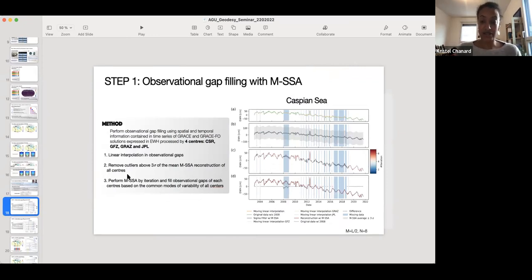We start with the linear interpolation and then we fill the gap, and it's true, it's not real data. That's why we keep those blue indications there that this is actually not data that we should be interpreting. But when we use the spatial and temporal correlation from the entire time series, we actually retrieve very well the seasonal part and a bit of its complexity. And then another reason that we are doing this is that sometimes some centers do not have a solution for 1 month because they decided that it was too noisy. So we take the information from another one.